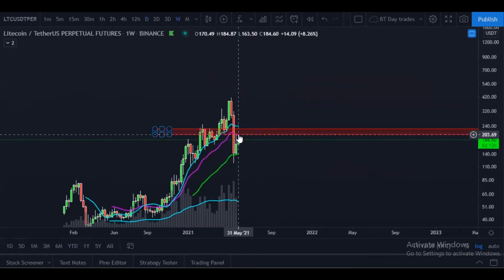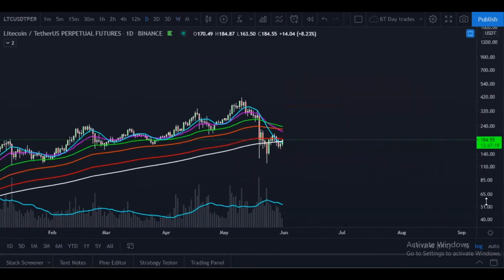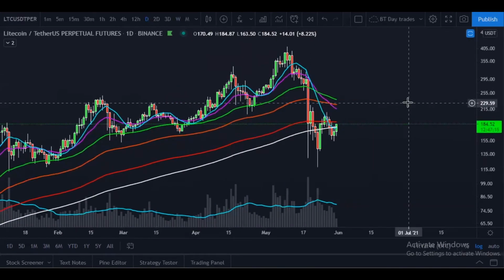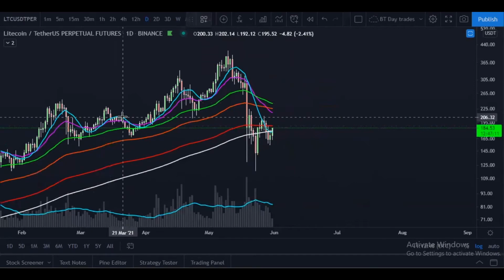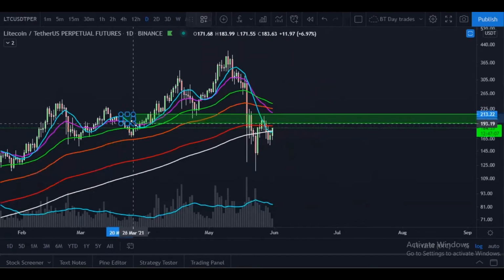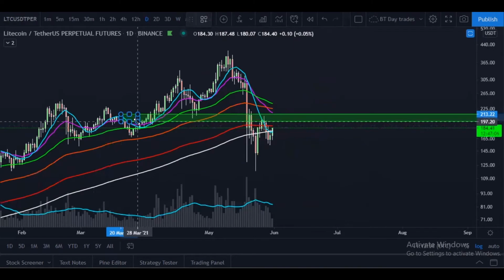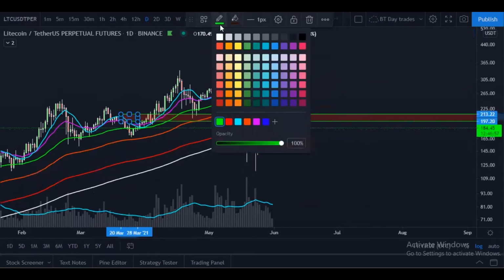So coming back up to around about $203 all the way to about $230. That is a range where I'll be looking to potentially take some short positions on Litecoin. I don't like this market structure as much as I do Bitcoin's, but let's see what this market wants to give us. So right here we have our resistance coming in, as I said, around about that $210 range, even on the daily chart.